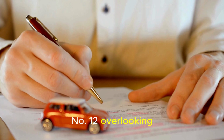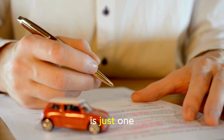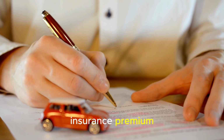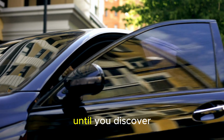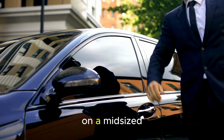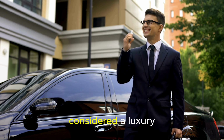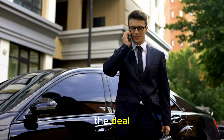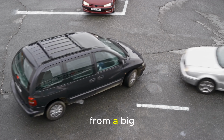Number 12. Overlooking the impact of insurance. Here's something few people think about. Your car loan is just one piece of the puzzle. The car you choose can dramatically affect your monthly insurance premium. That fancy sports sedan might seem affordable at $450 a month until you discover your insurance jumps another $200. One viewer told me her insurance on a mid-sized SUV was only $85 more per month than her old car, but when she considered a luxury coupe, the quote came back at $300 more. Before you finalize the deal, get a quick insurance quote on the car's VIN number. This simple step can save you from a big shock later.